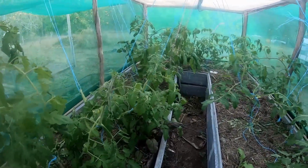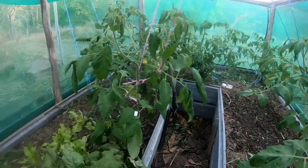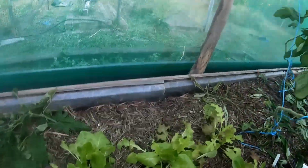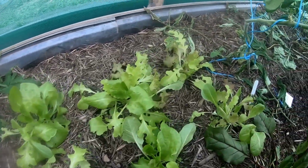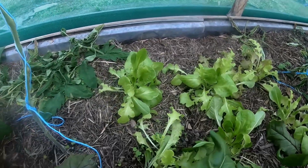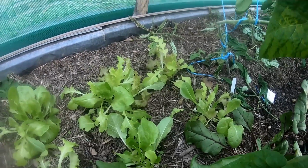So in front of the tomatoes, I have other things growing because, you know, you need to use the space you've got. But back here I've just got lettuce leaves. They're definitely ready to be starting to harvest. We just cut them and they'll grow back. So there's only two of us, we don't need a lot.